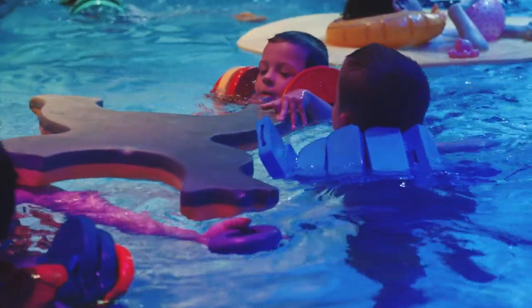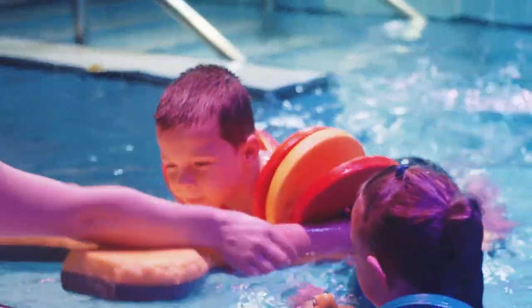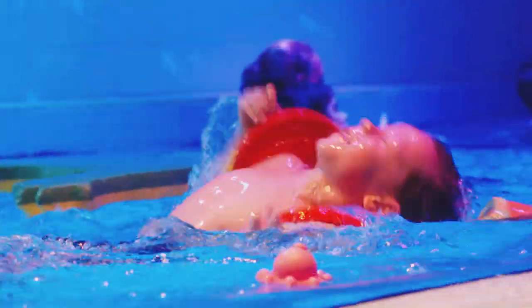Social interaction, so with peer-to-peers, they can help each other and encourage each other to swim, and also with one-to-one adult help. It helps with our children that have more physical needs, so we can do a lot of physiotherapy.